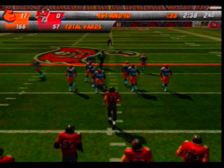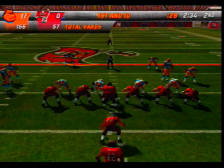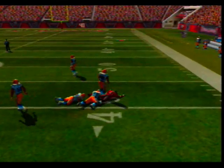Ball on their own 34. Ball on the 34-yard line. There we go, D. Let's go. They line up in the I formation. Throwing. Sapp is there on the stop at the 41-yard line. He took what he was given, completing the pass.